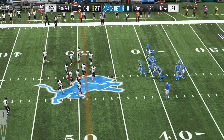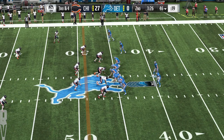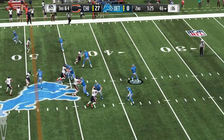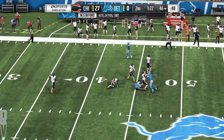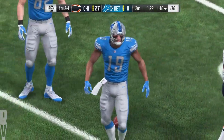These guys have punted 4 times already, and they're staring at a 5th, barring a conversion here on 3rd down. To the air again, Stafford. And incomplete. The contact made the ball roam free and brings up 4th down.